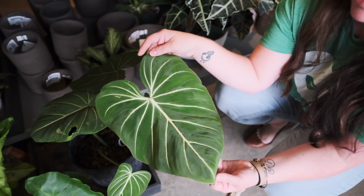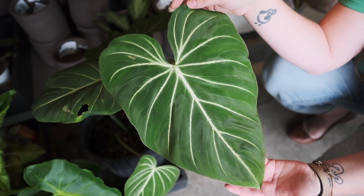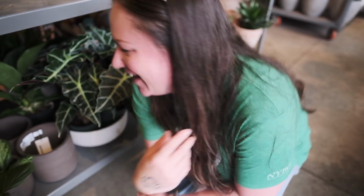Philodendron gloriosum, guys. Look at this leaf. The markings on that. It's $99. Babe, what do you think? Yes. Ooh, it's a little humid in here. That's why the plants are also very happy.